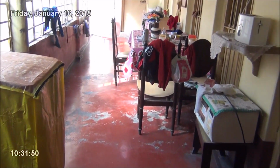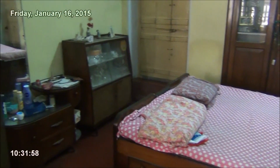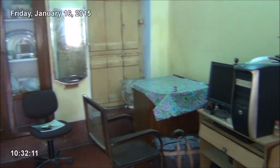This is not marble, but mosaic. And this is the dining area. Here, you can see my mom getting ready. And this is the room that used to be my room, my study room, my bedroom when I was a young kid. The computer is still here.